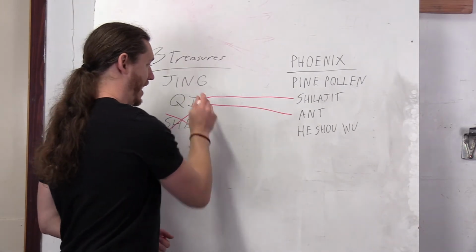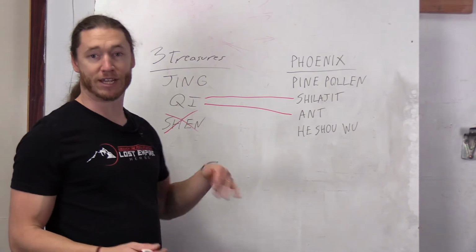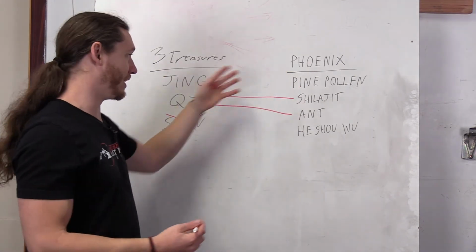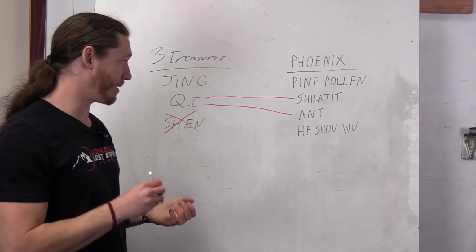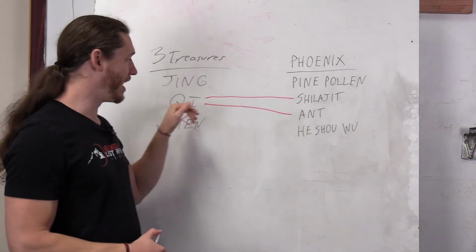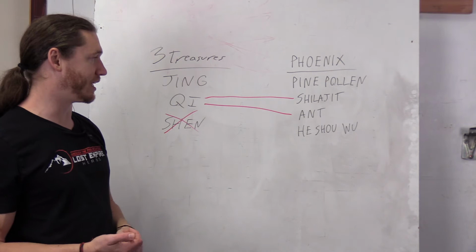Shilajit, as the destroyer of weakness and the conqueror of mountains, it is definitely having these Qi effects as well. Even though shilajit comes from Ayurvedic medicine, we can map those herbs across, although pine pollen, ant, and Hoshu Wu are traditional Chinese medicine herbs as well. So shilajit, it's really having effects across metabolism, all those trace minerals, helping with energy production. So both of those are really hitting on the Qi component.